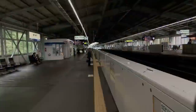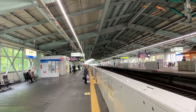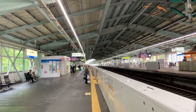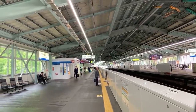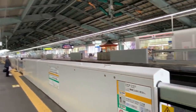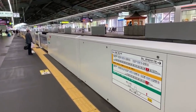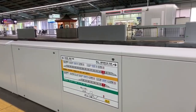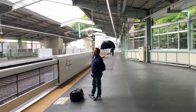By the way, that's not a real bird sound. It's a speaker. The lengths that Japan goes to relax people on the platform. Do you hear the bird? Wait, it says Hikari, no entry. Hold on a second. This is car number three. Let's go a little bit further down. If you ask me, I prefer car number two.